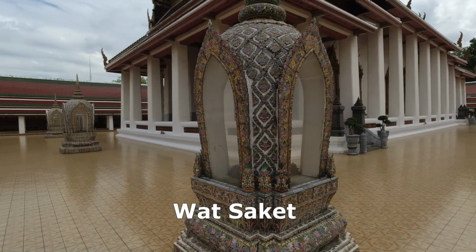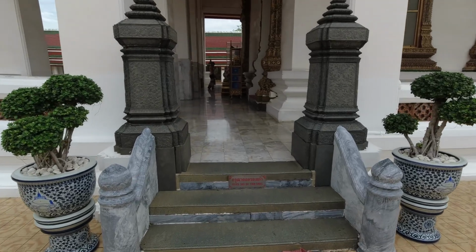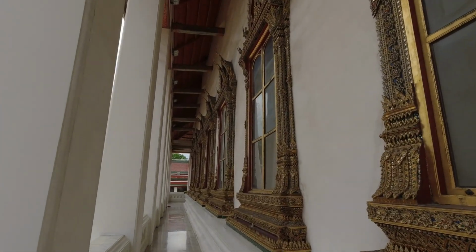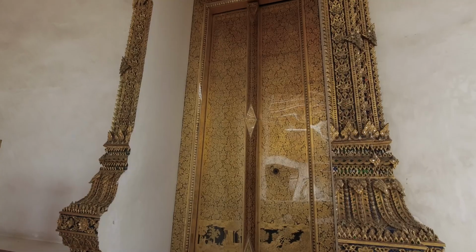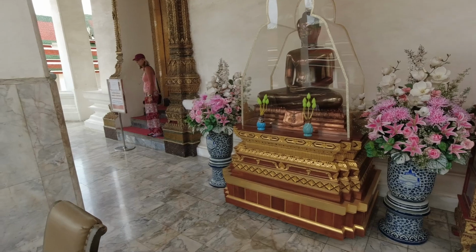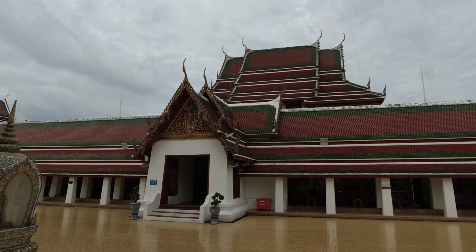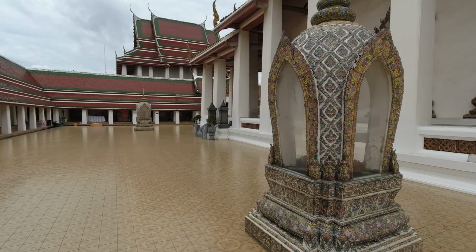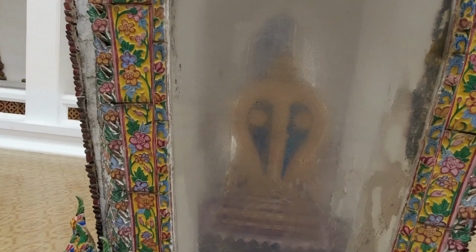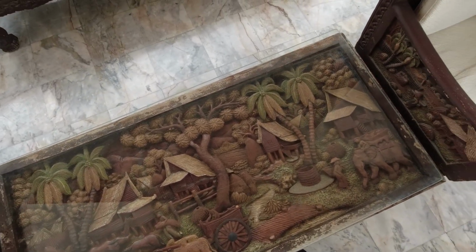Wat Sakit Ratchawara Mahawahan, usually shortened to Wat Sakit, is a Buddhist temple in Pom Prap Satru Phai district in Bangkok. The temple dates back to the Ayutthaya era, when it was known as Wat Sakhae. When Bangkok became the capital, King Rama I first renovated the temple and gave it its present name, which roughly translates as wash hair. It was believed that on his return from the war, the king stopped to take a bath and wash his hair here, before entering the inner city.